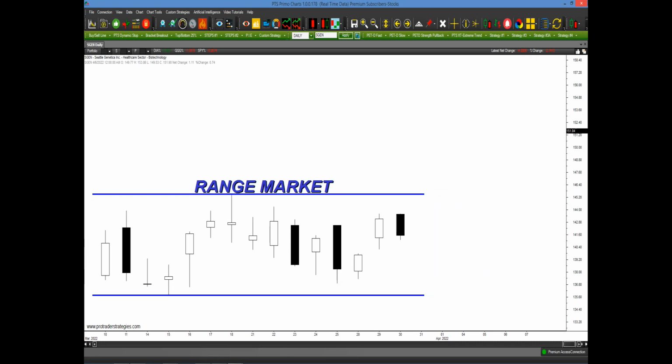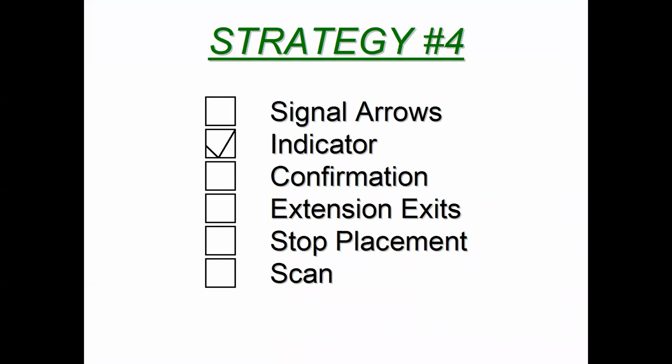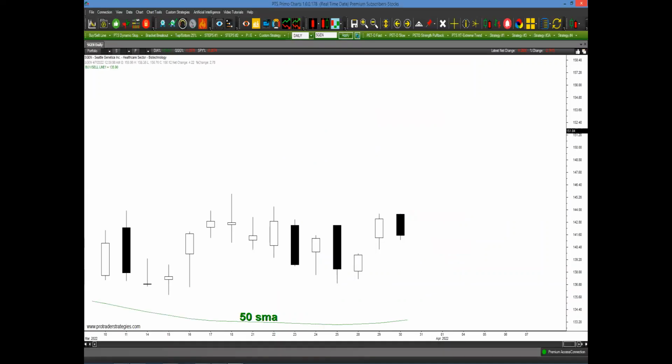And the simplest thing to do is on our platform, click on strategy number 4. In the drop-down menu, click on indicator. The indicator is the 50-period moving average. Now, what do we ask ourselves? We say, where is price in relation to that? Obviously, price is above. So we may be in a range for now, but the overall trend is up.